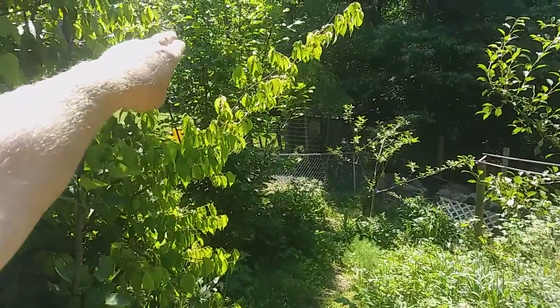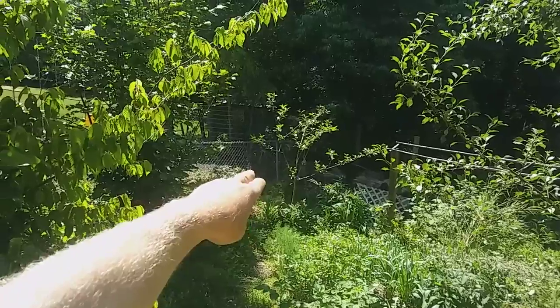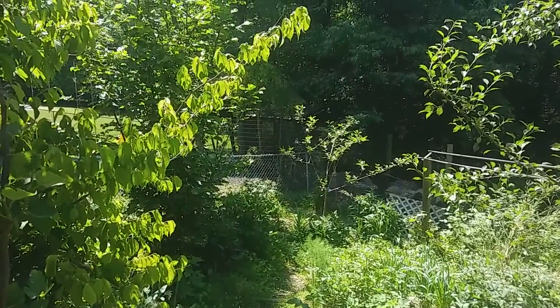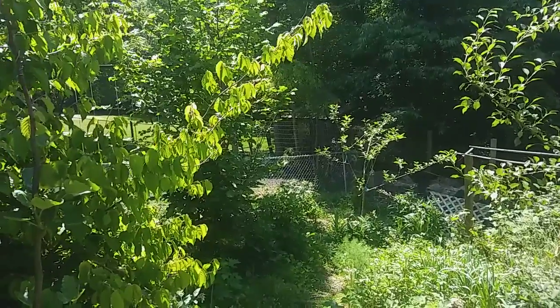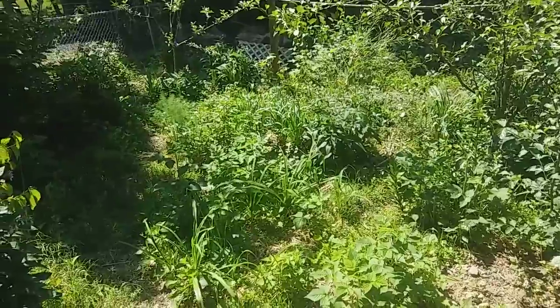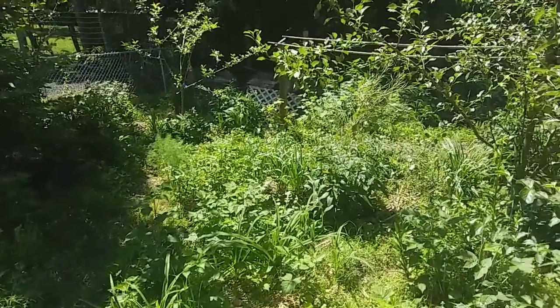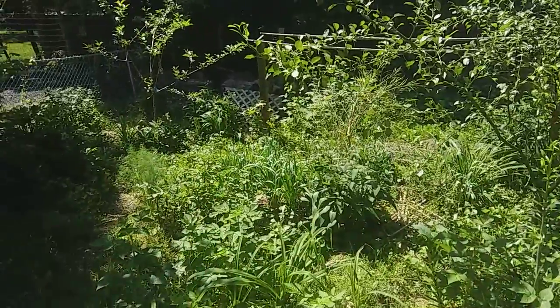There's a third hazelnut there in the background. It's a Jefferson. Another apple down there. Each of these apples has multiple grafts on them now. Maybe we'll have a look at some of those. In the understory is lots of red raspberries and yellow raspberries. You see the lilies just about to flower. Lots of comfrey surrounding everyone.